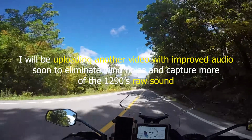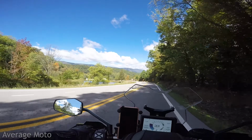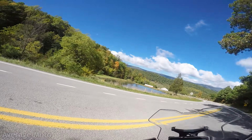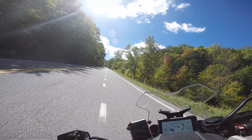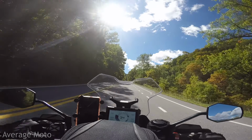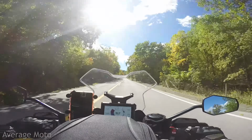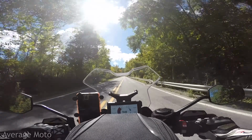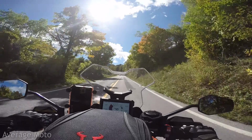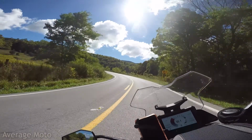Okay, so this is the 2020 Super Duke 1290 GT, which is the sport touring version of the 1290R. New tires. Let's see why this bike is one of my favorite handling bikes I've ever ridden.